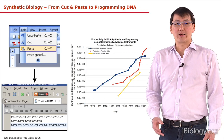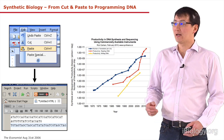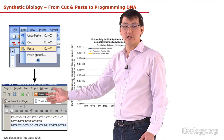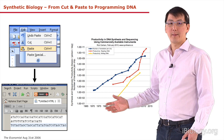From an engineer's perspective, one of the exciting things about the field of synthetic biology is that we're moving from an era where we were simply cutting and pasting DNA from one place to another to a point where we're able to specifically program the A's, T's, G's, and C's that go into a biological software. And in some sense, this is really a technologically driven improvement.